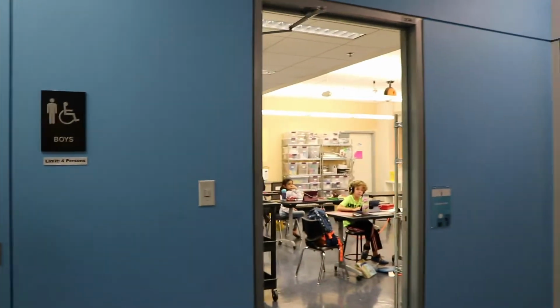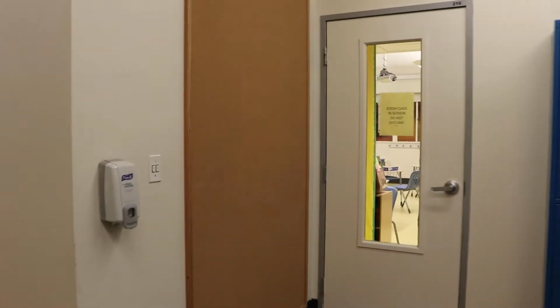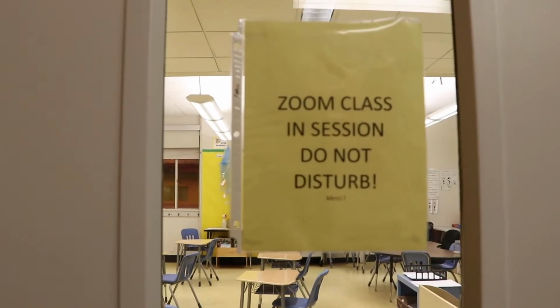We won't go inside. Located further down these hallways on the 2nd floor are going to be our 2nd and 3rd grade classrooms. And our teachers are currently remote teaching, hence these Zoom class sessions.